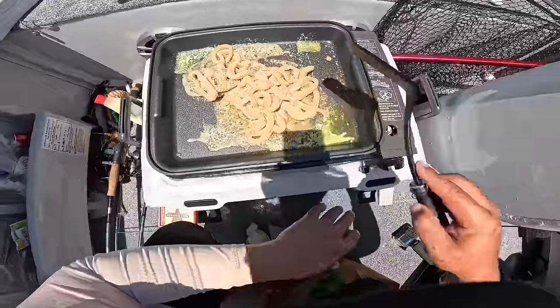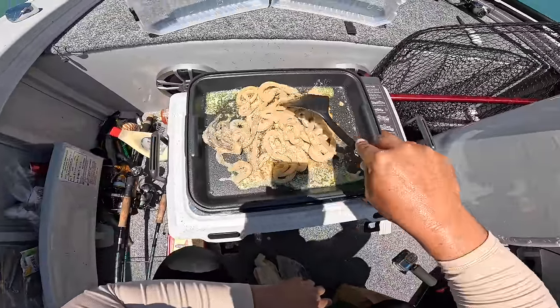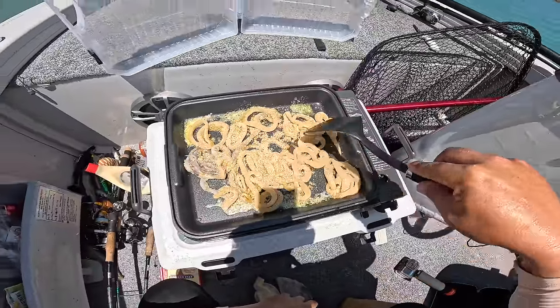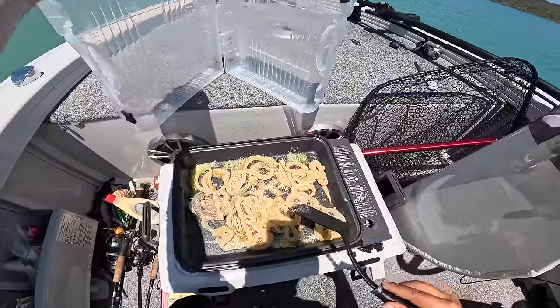You can see how well it's all coated. The old freezer bag does a solid. And I know I've probably tipped. Yeah, don't you try and fall in there.